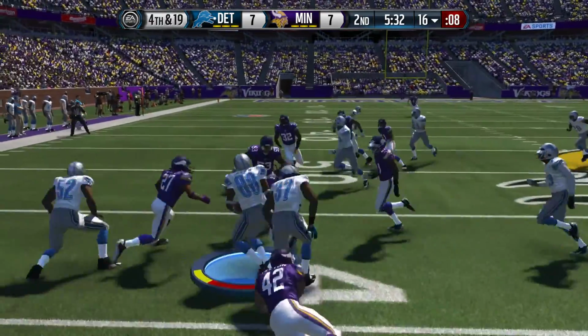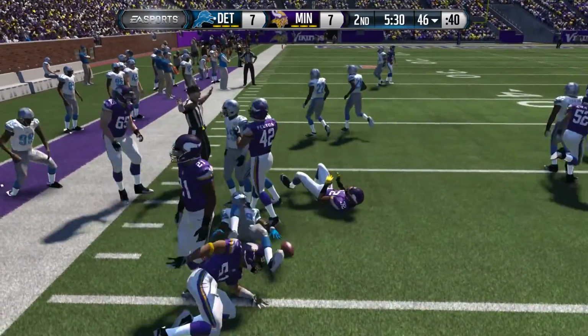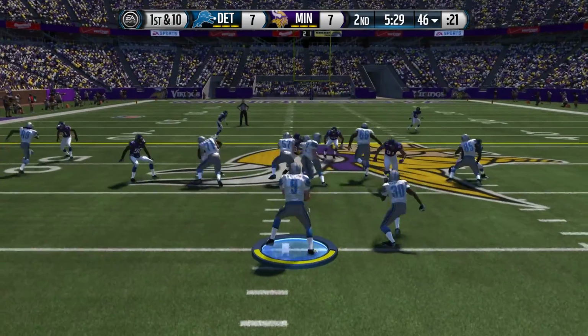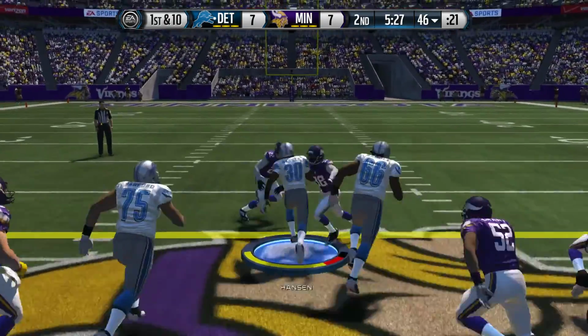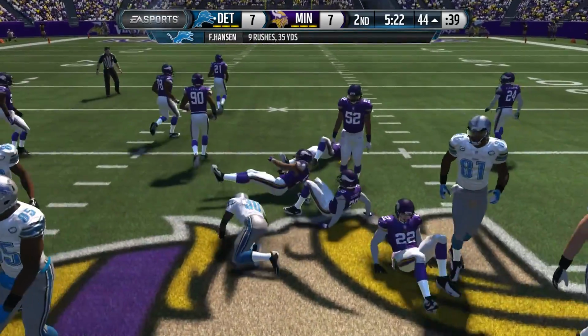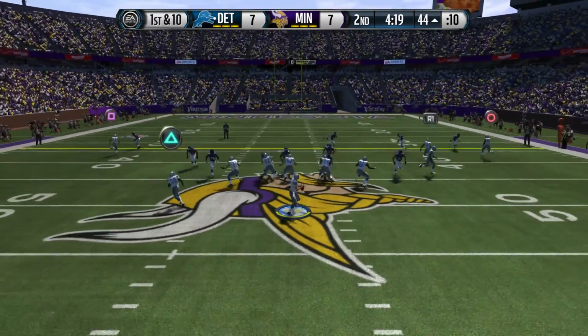Ensuing punt here. Gabriel Ryan's going to take this one. Break a couple tackles here and make it up to the 46. So a nice return by Ryan. And it's 1st and 10 Detroit. A delayed handoff to Forrest Hansen up the middle. And Hansen's going to gain 10. And that will set up 1st and 10 here from the 44.